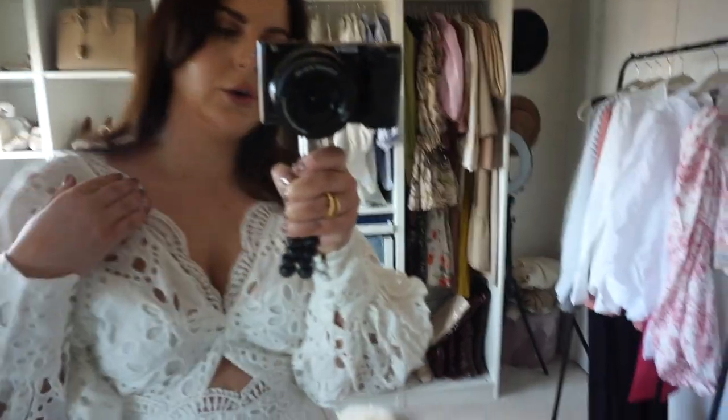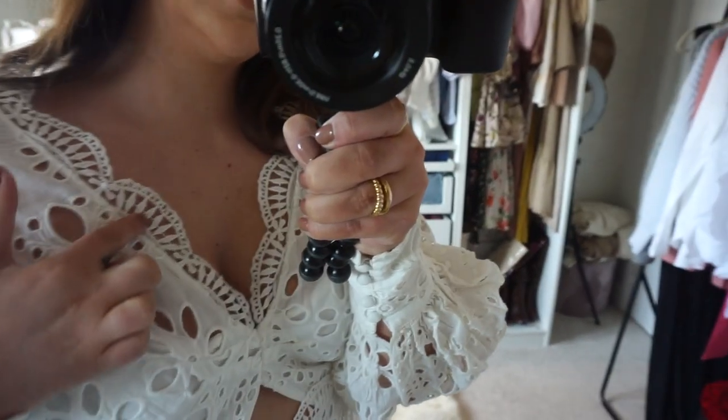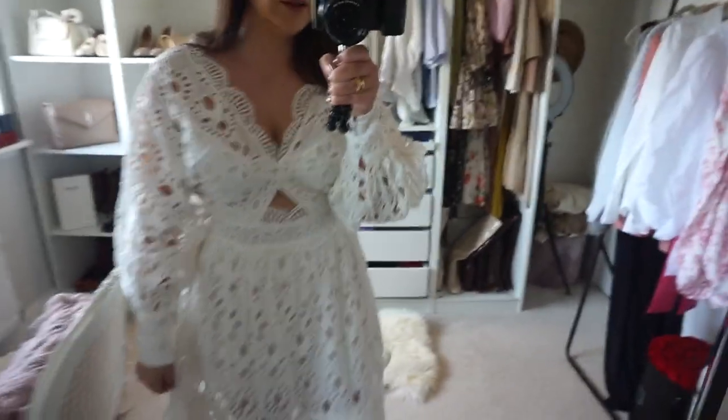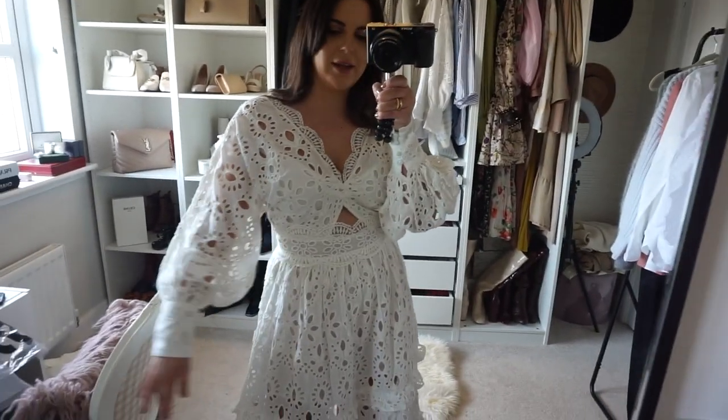While we're here, I just thought I'd show you this detail close up. Lovely scalloping, intricate little detail in here. Very, very lovely. I feel very feminine and pretty in this dress.